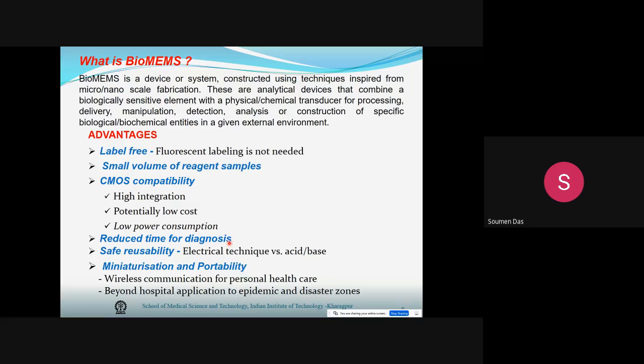And it is safe usability because it is electrical testing, the techniques we follow, whereas in most of the clinical testing we use acid and base. And miniaturization, portability. Okay, wireless communication for personal healthcare, beyond hospital application to the epidemic and disaster zone also. Okay, so portability is a requirement. Miniaturization is a requirement. In the miniaturization, you can do the wireless communication for personal healthcare.